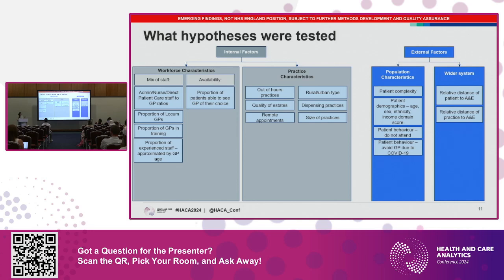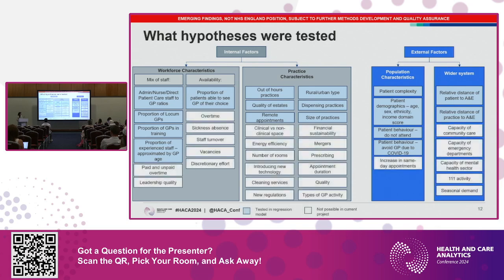And we're definitely aware these are not an exhaustive list, so all of these other ones in white boxes are other things we've considered but we've not been able to include. So for example, we've got sickness absence within workforce characteristics. We haven't got data on this and not been able to include. Also, we tried to look at technology within practice characteristics. So we're trying to work out the proportion of IT spend. The data quality was too difficult to include on that.